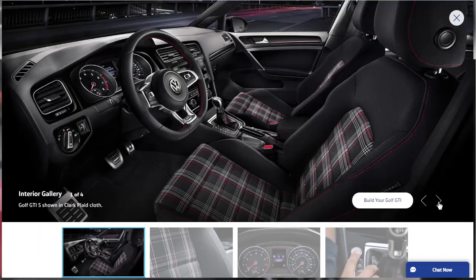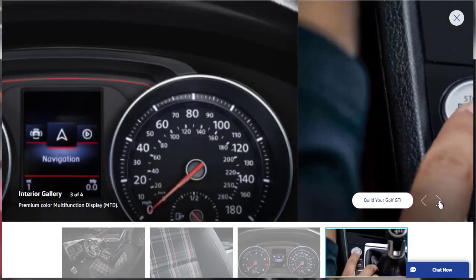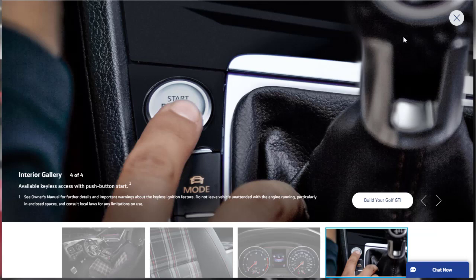Here's our interior images. They have even less photos. There were 7 exterior. Now we only have 4 interior photos. I guess they say you've seen it. That's it. There's your instrument cluster, and there's your start button, your manual gearbox right over there, which is your standard.